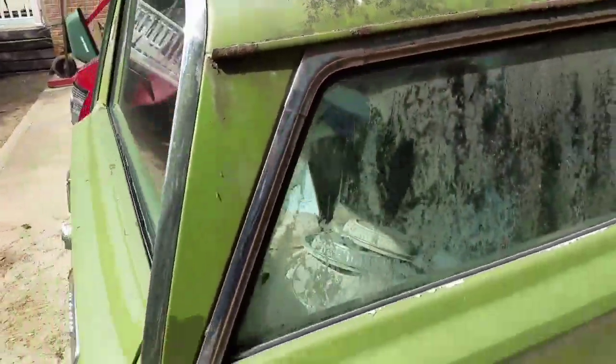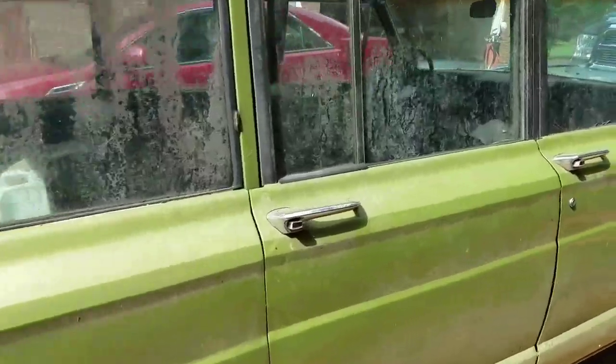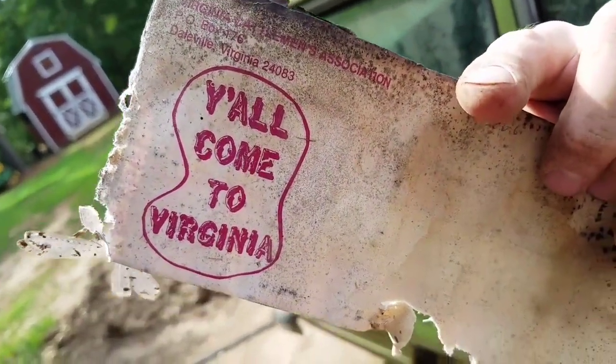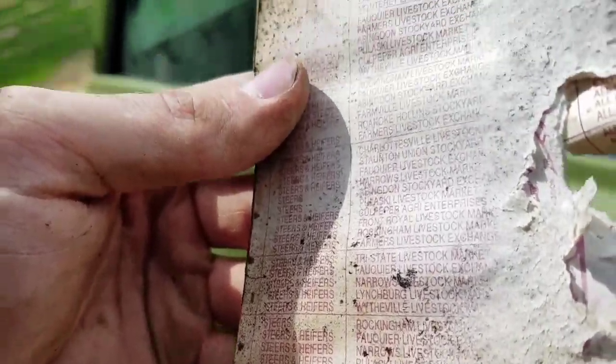So this is it, man. This is awesome. It's really cool. I have no idea what I'm going to do with it. I guess I got to start by getting these windows rolled up. I found this inside. This is, y'all come to Virginia. Virginia Cattlemen's Association. On this side it's got steers and heifers. Talks about all the livestock exchange.